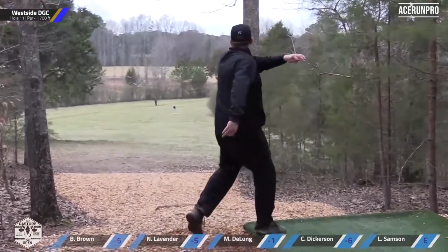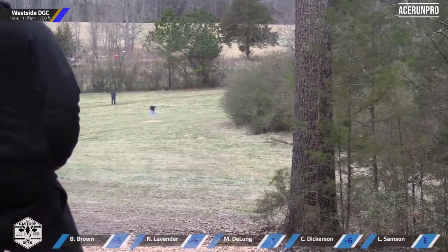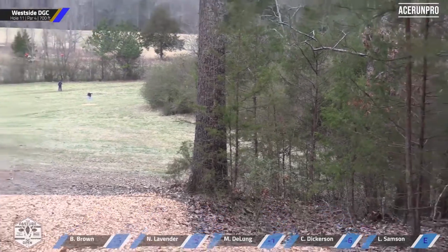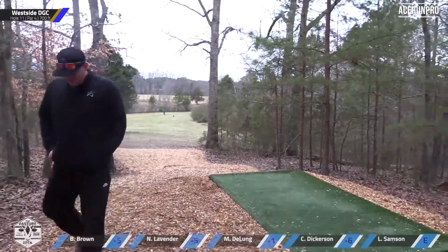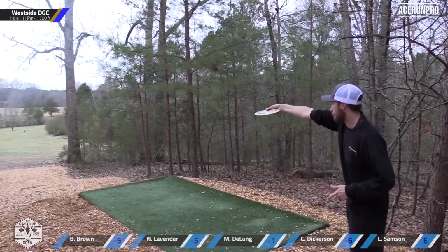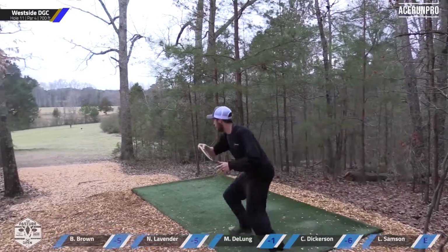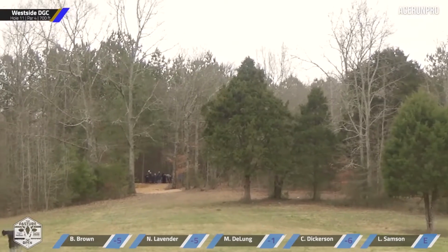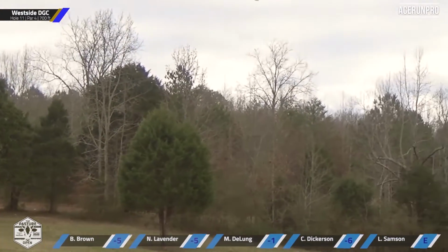Yeah, and here's Matt looking to go with his D2 max. It looks like he just got over on that just a little too much. That is somewhere you do not want to go. I like to call that the friend zone because you find out quickly who your friends are helping look for your discs. Yeah. Here's Chris ripping one out, and he definitely keeps it safe.